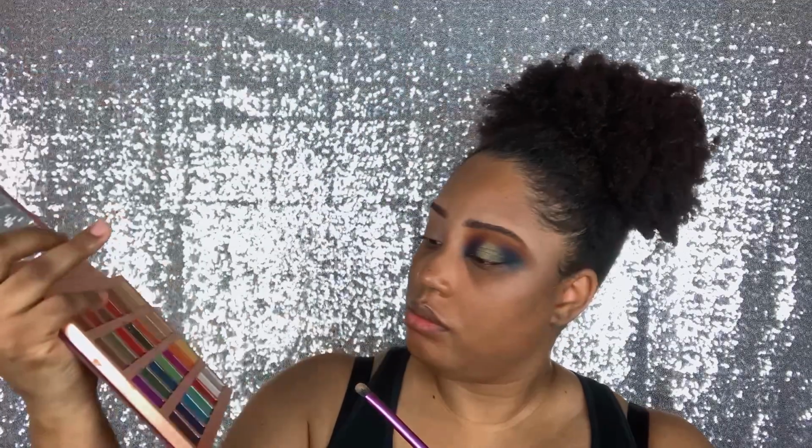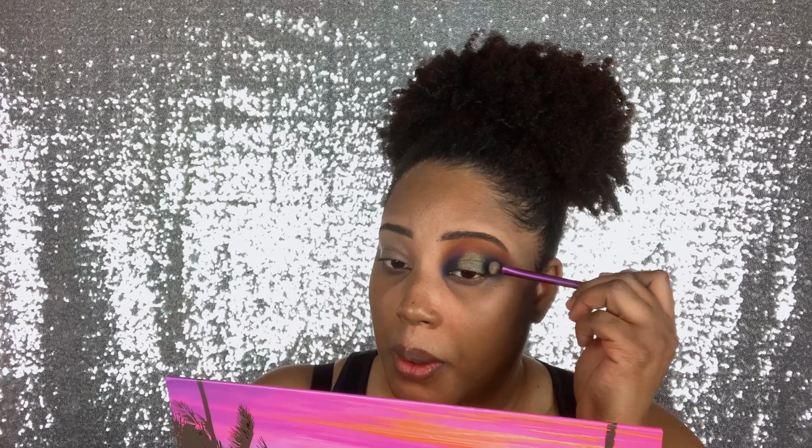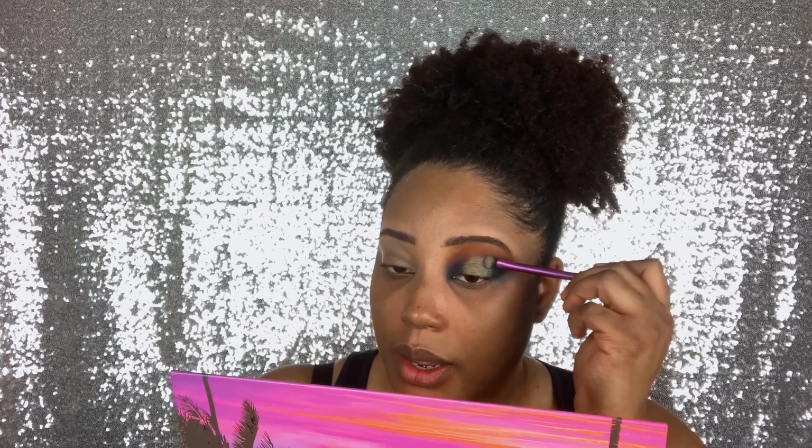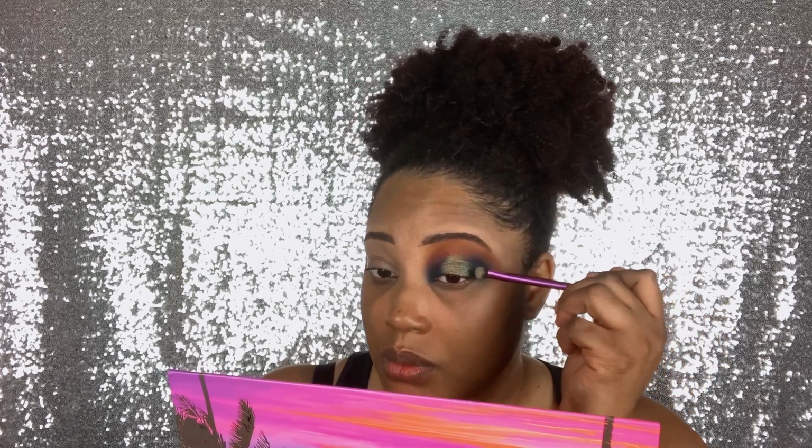Okay, so we got that on. So now we're also going to go in with this blue shade. It's like a bluish greenish shade. It's called Starry Night. And we're just gonna go on the sides of where I put the gold. Just like that. Not a lot, just a little bit.